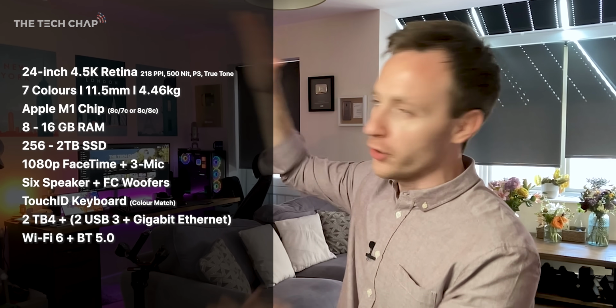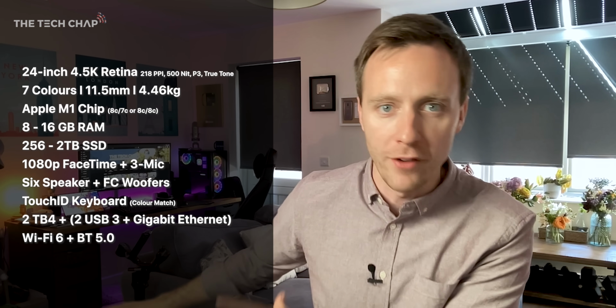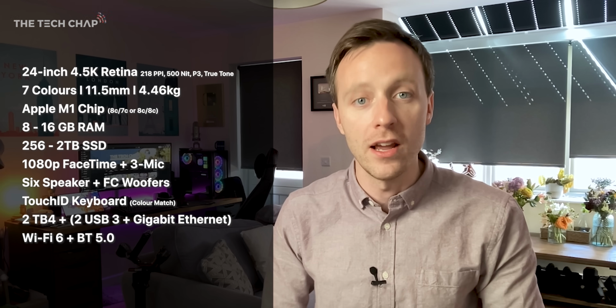So there's a lot new here, there's a lot to talk about, and actually if I just shimmy across a little bit and leave room for the full spec list, let's get the specs out of the way first to give you an idea of what we are getting with the new iMac.